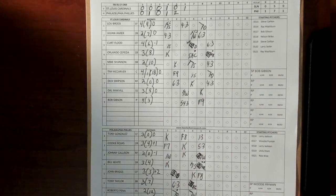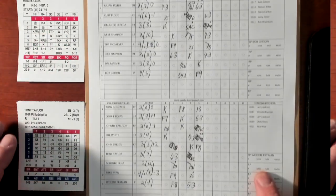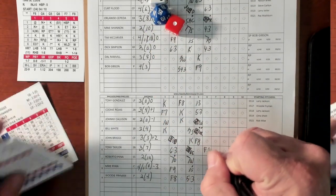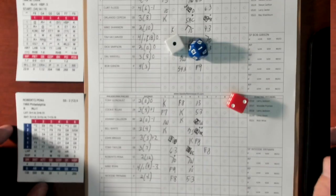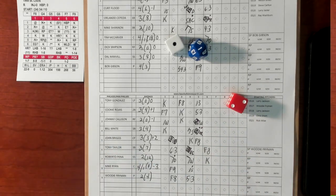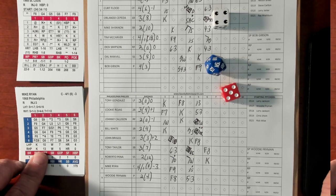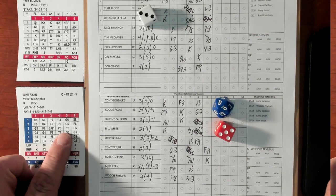I'm going to give Gibson another inning here. Taylor, Pena, and Ryan. (3-2), he's out. It's a fly out to center field. Roberto Pena. 2-1, he's a righty, K plus 1, struck him out. Mike Ryan. 5-4, K chance. 13, 16, 5-3, double asterisk 5, that's a fly out to left.